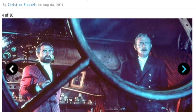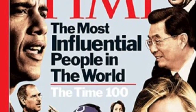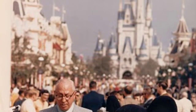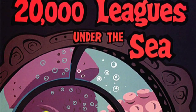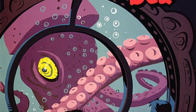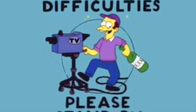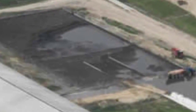20,000 Leagues Under the Sea. The film now is considered one of Disney's best live-action films, and was so influential that, in 1971, on October 14th, just 13 days after the Magic Kingdom's opening, 20,000 Leagues Under the Sea opened to guests as an attraction. However, the ride couldn't open on opening day, because of technical problems and the fact that the lagoon couldn't hold water. Nothing that conspiratorial, just some problems.